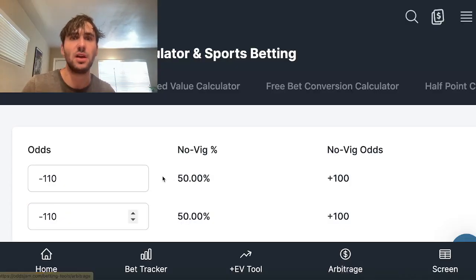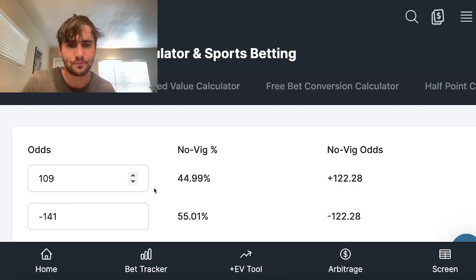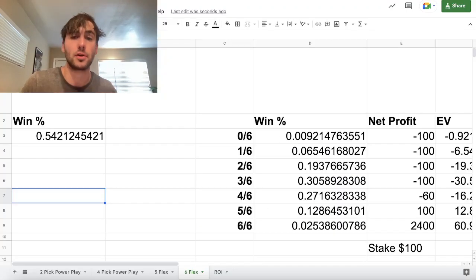So if the book is giving you the same odds on the over and the under, the no vig win percentage is 50%. So according to that sportsbook, because they're giving you the same odds on the over and the under, they're saying, okay, the over is 50%, the under is 50%. That's why we're giving you the same odds on both. But when they have the under favored, now you're going to see, okay, BetOnline saying it's 55.01% to occur, right? Based on their market, how much juice they have towards the under, it's 55.01% to occur.